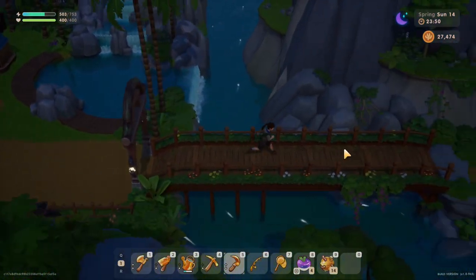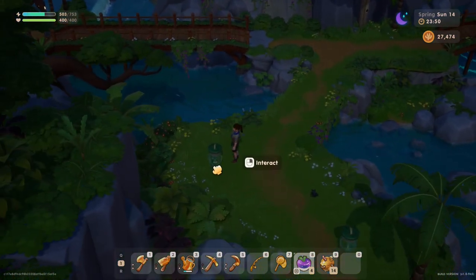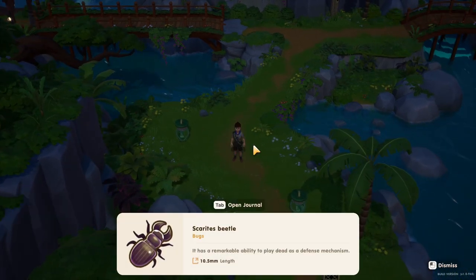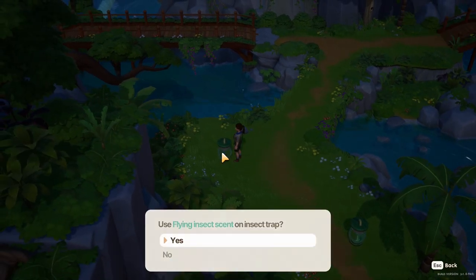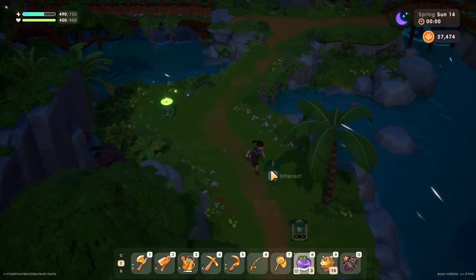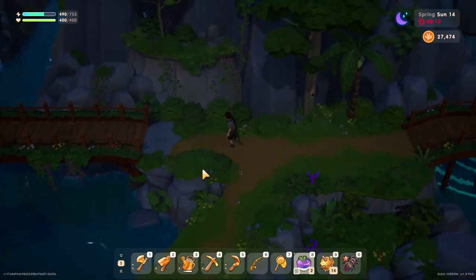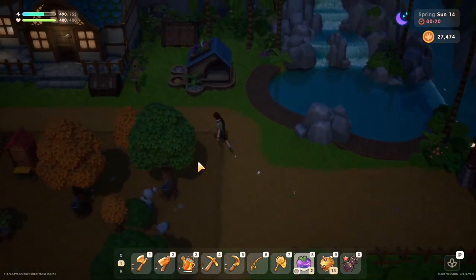And let's take just a little time to catch this, whatever it is. Scarite's beetle. Use flying insect scent on insect trap. Yes. Yes again. Let's see if that helps us.